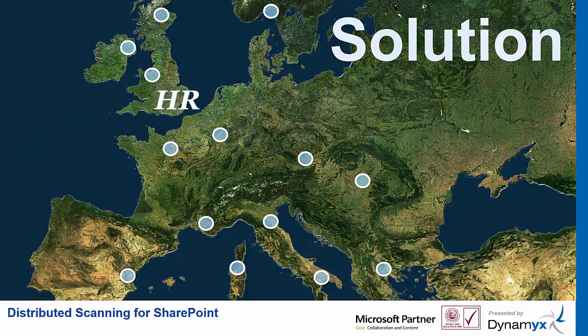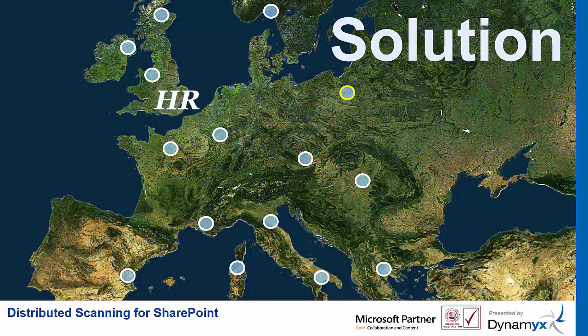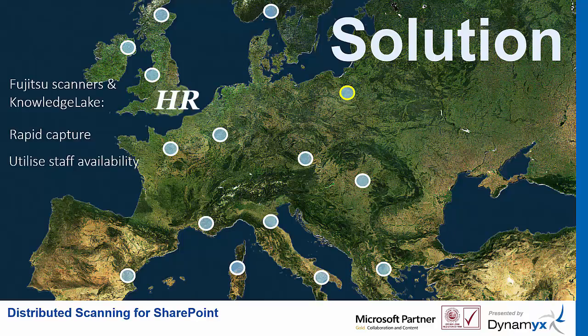Therefore, FlightDeck could easily retrieve compliance documents by searching for document text, by compliance type, or by key identifiers, such as employee name, employee ID, or geographical region. The solution is easy to deploy whenever a new regional office comes online, because all configuration is centrally stored on SharePoint. By using Fujitsu workgroup-style scanners, together with KnowledgeLake, FlightDeck can capture all documents quickly, allowing them to assign other regional tasks to the administration staff involved.